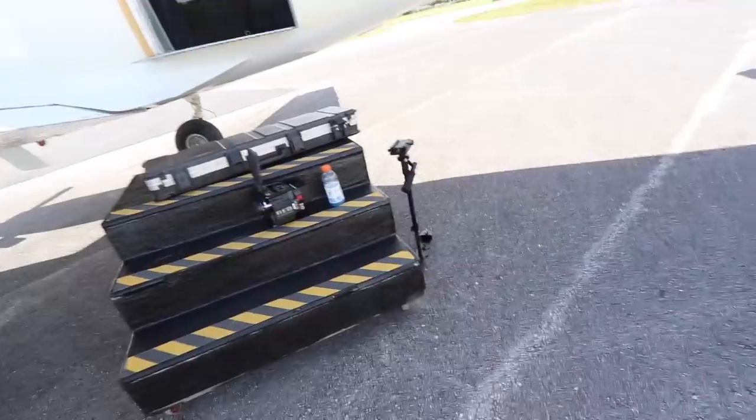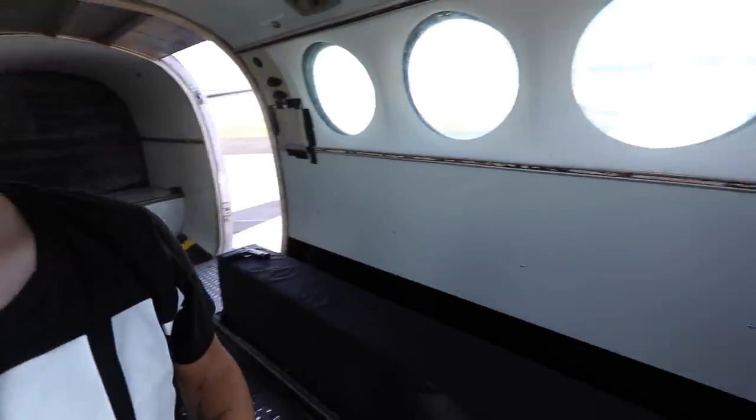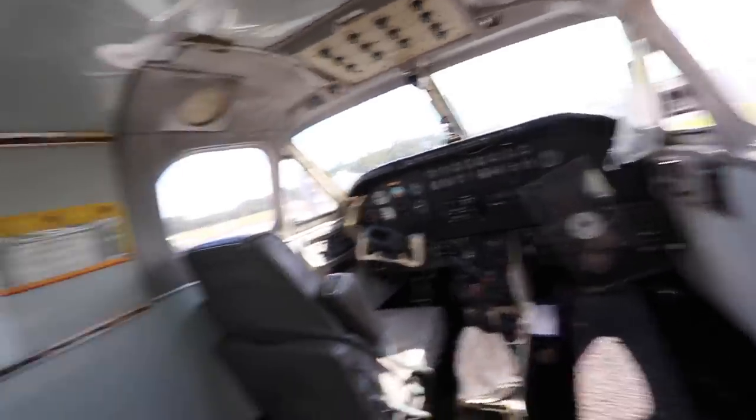Alright, so here's the setup. We've got all the gear. You come up into the plane. I've got a GoPro running BTS. This is a skydiving plane. This is the plane I actually jump from. Skydiving Space Center, thanks so much for letting us use it. This is what a skydiving plane looks like. Nothing too nice, not even a cockpit.